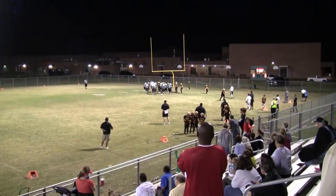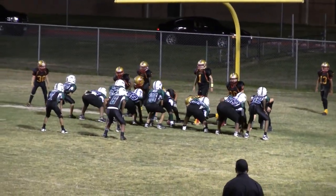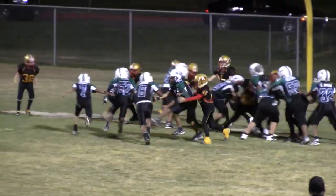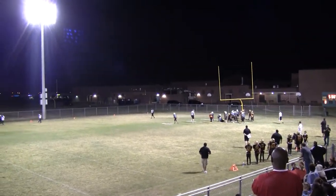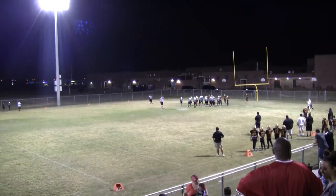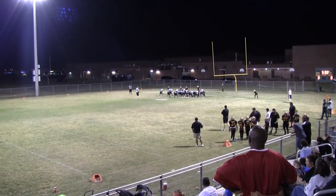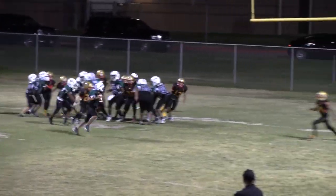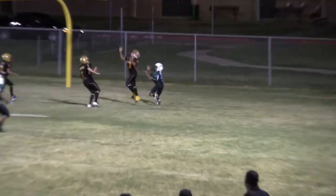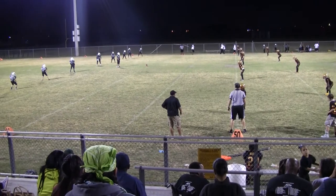Third down. It's third and goal on the 1. Puts the Jets up 6-0. Let's go, baby. All right, here's the point after. Score remains 6-0, Jets leading.